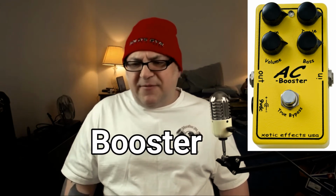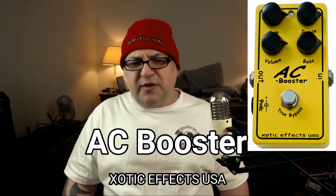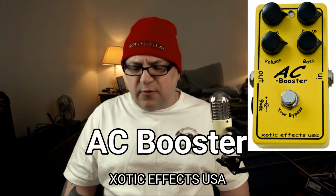My number 2 spot is going to go to the AC Booster by Exotic Effects. This pedal's awesome. I use it mainly as a clean boost now.